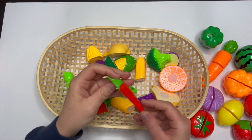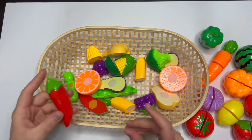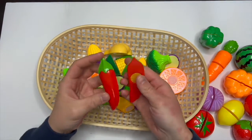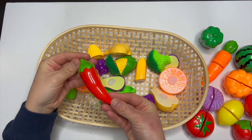Let's grab this chili. Can you spot a red half chili in the basket? Good job, everyone. Here we have it. This is the other half. We have a red chili pepper.